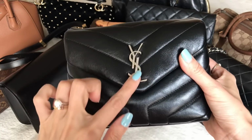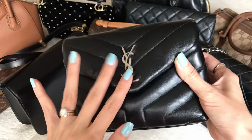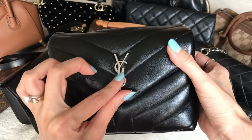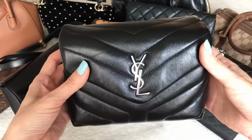Also, do you want big logos like this? Do you want people to know that your bag is designer? Do you think it adds a little oomph to the bag, or do you think it takes away and you'd rather it be smaller? Personally, I would like this to be smaller or maybe hidden under here, but that's the only way they come out with this bag.